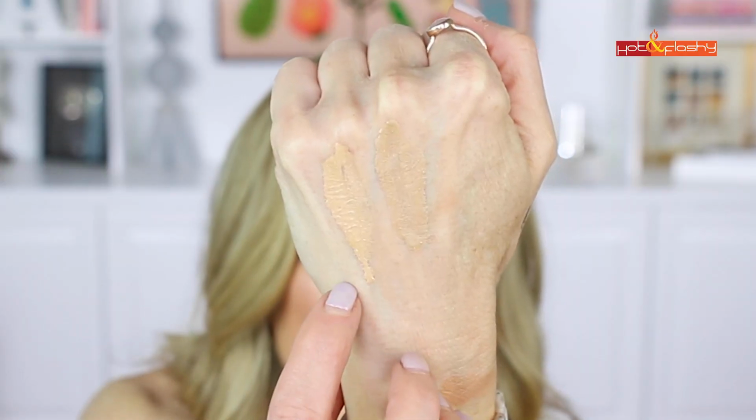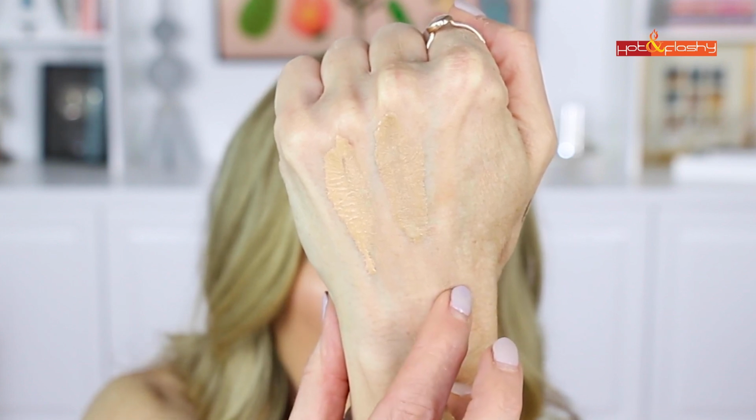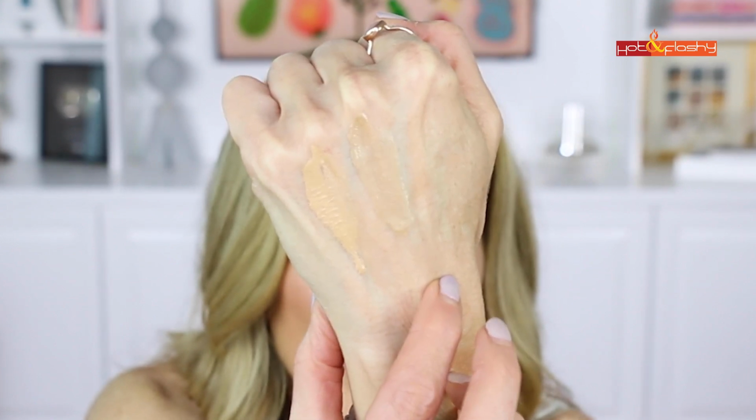I have the e.l.f. Halo Glow Liquid Filter in shade 2, which is fair to light. This one is the e.l.f. shade 2. This one is the Charlotte Tilbury, the shade 4. The e.l.f. is a little bit golder, and the Charlotte Tilbury is a little bit brownier, but when they reflect light, I feel like the Charlotte Tilbury is a little bit whiter, a little bit icier, and the e.l.f. is just a little bit warmer and golder.